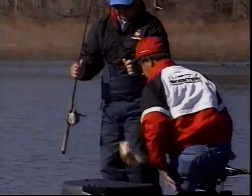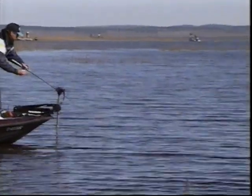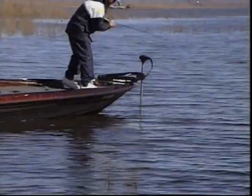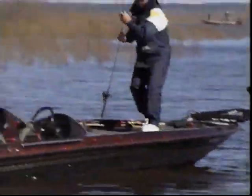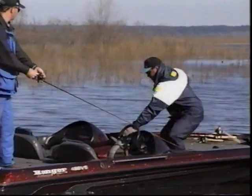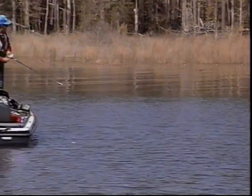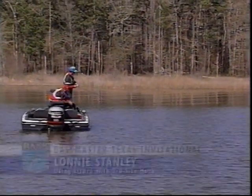I got him, man. Lonnie, just keepers won't get it done. Stan Gerzini's catching bass and catching up fast. Stan's got a limit and can cull with that bass. Lonnie's managed only 3 keepers today. He's in trouble unless he can get this bass in the boat. Don't lose him, Lonnie.